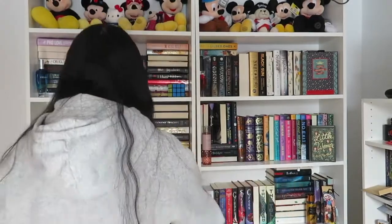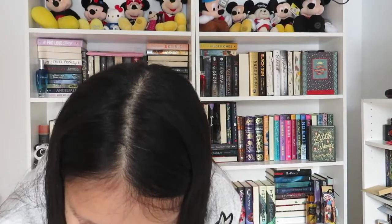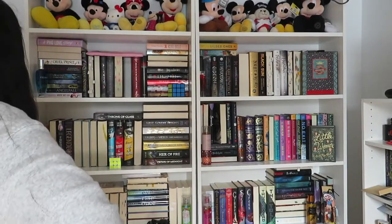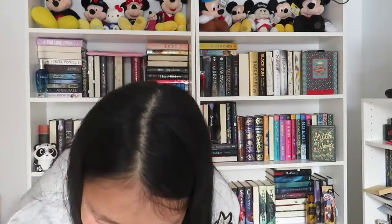Do you have a book with a title 10 letters long? Oh my god. I do. Right here. Do you have a book with a title that starts and ends with the same letters? Oh my god. No. I turn all of my books upside down, which was not the best thing to do.